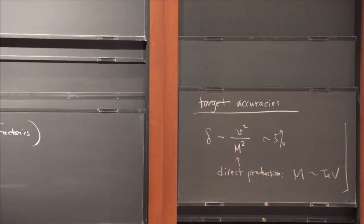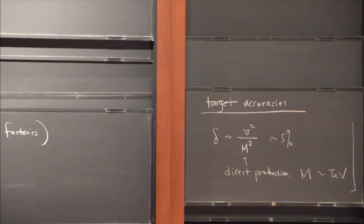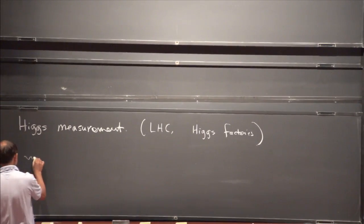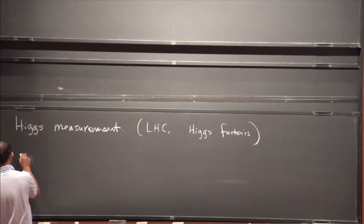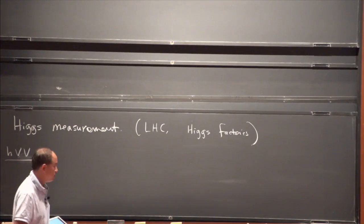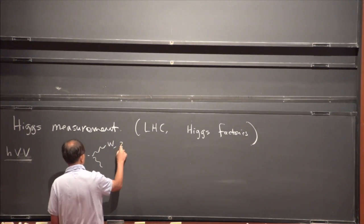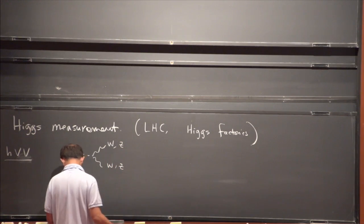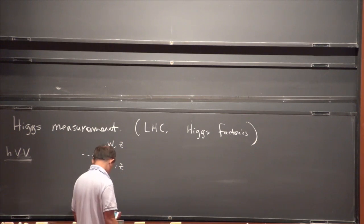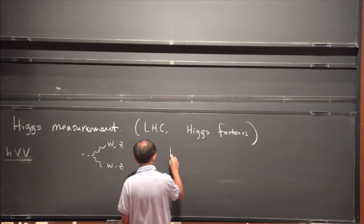So what are the couplings that can reasonably be measured at the LHC? These are the Higgs VV couplings, Higgs coupling to gauge bosons, so it looks like something like this, W, Z. Tree-level couplings, and Higgs to fermions.